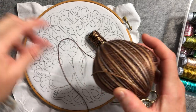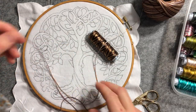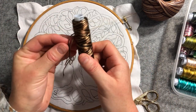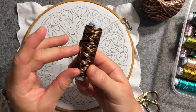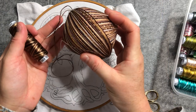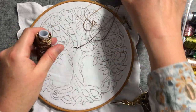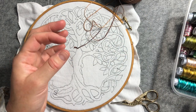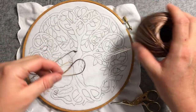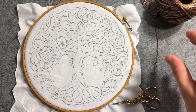Just having a look at how often the colour changes in this to see that it's not too long of sections. But no, that's a nice level of changing. It's not as shiny as the Razzle Dazzle, but given I've got so much of it, I think I might give that one a go. So I'll put the Razzle Dazzle back. So that will be for the trunk, which is most of it. And then we need to look at something for the leaves.